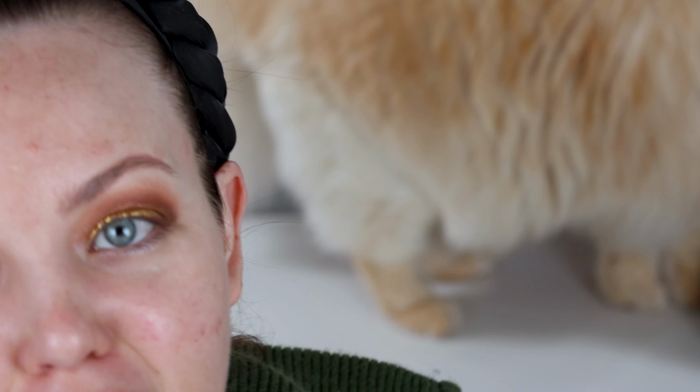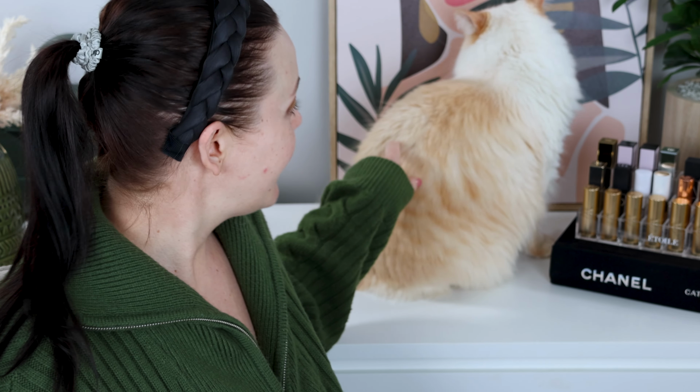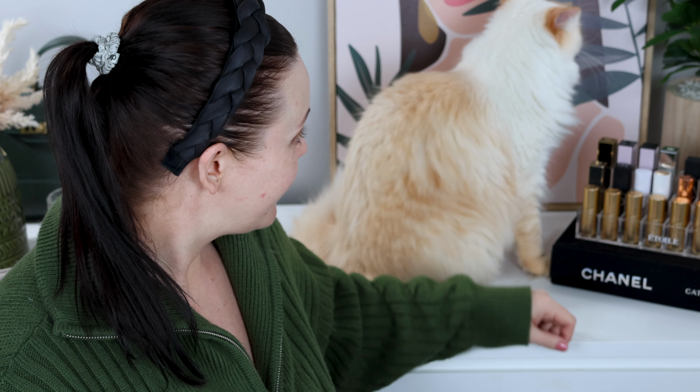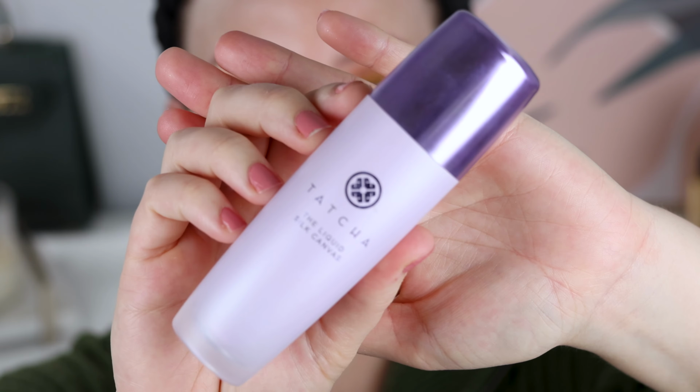I don't know if you guys can see my little Ralphie boy in the background here. What are you doing? What are you doing? Hi. Are you getting up to mischief?